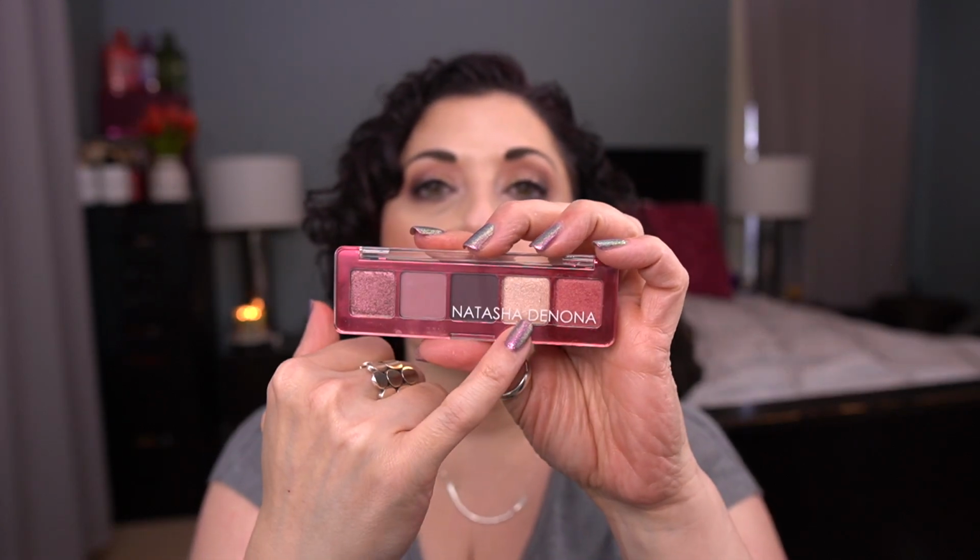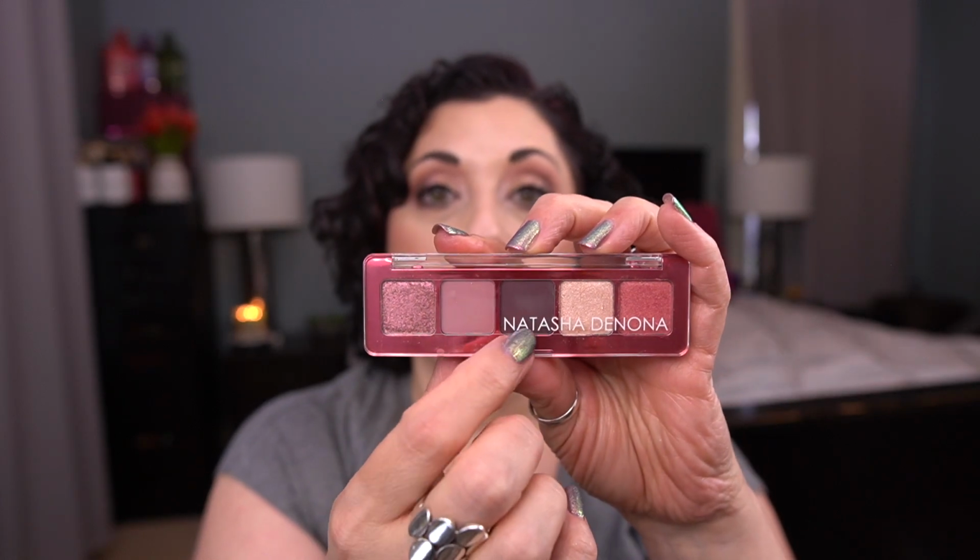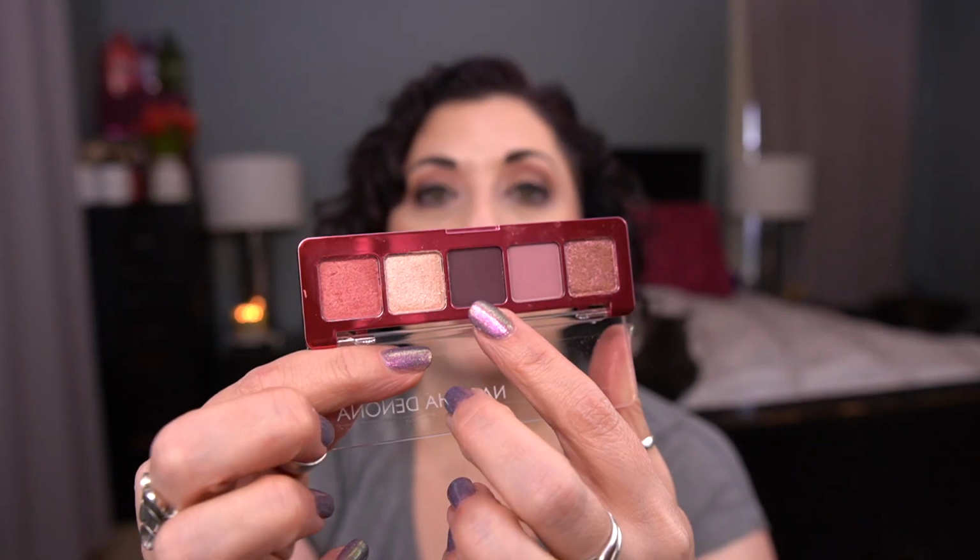So there are the swatches from here down. It's really pretty. So I just need to use this 5 times. If I use one shade in here, it'll count. I probably can see myself using this as an inner corner quite a bit. And this matte is a really nice deep dark matte for the outer corner. I'm kind of lacking deep dark mattes right now. So anyway, excited to try this one.